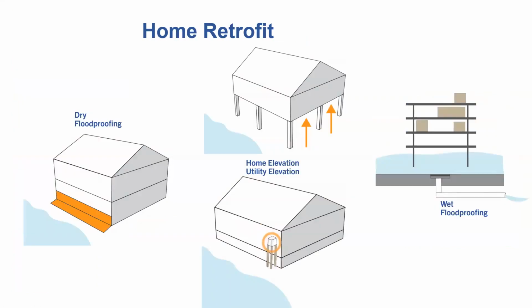Home retrofit. There are a range of actions that homeowners can take to adapt their properties to mitigate flooding. Modifications to existing buildings can help mitigate flood impacts and reduce damage to structures and belongings. Modifications include small-scale adjustments to existing spaces, such as installing a sump pump to a garage, as well as larger scale transformations, such as elevating a building.